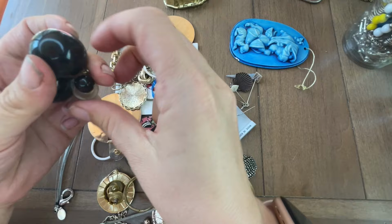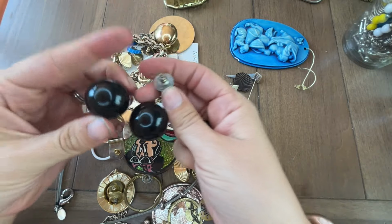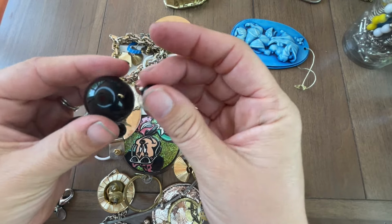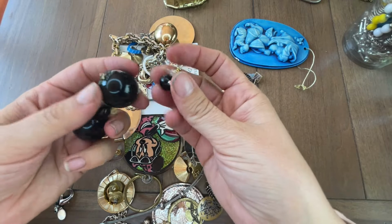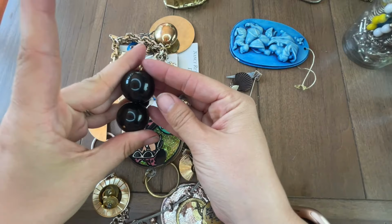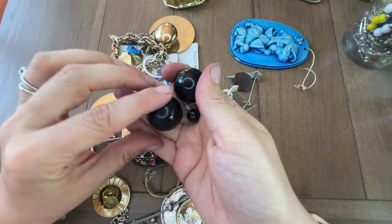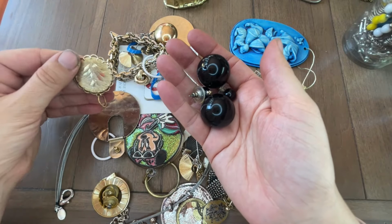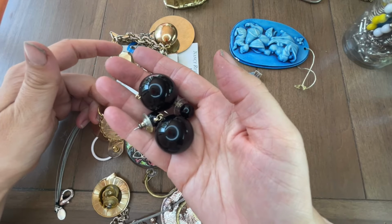Oh yeah, so these are really looks like super easy to fix. Cool, heavy, chunky, vintagey earrings. I will list these. I don't know if anybody will buy them, but I will list them for sure.